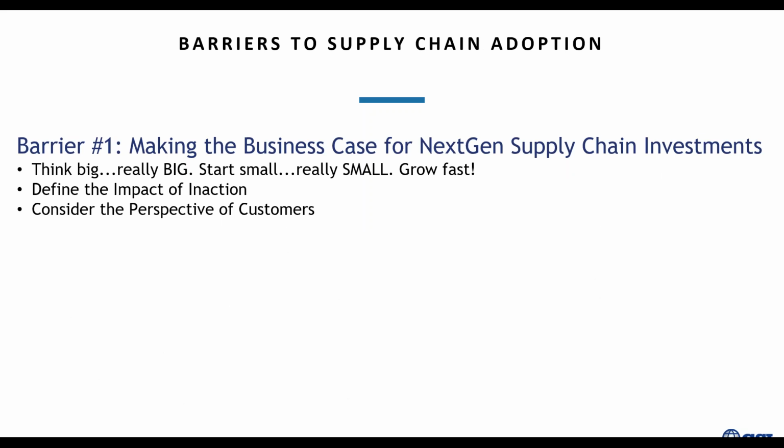So when we talk about the supply chain and autonomous things, there are barriers. How do you, as a company in your supply chain, make a business case? You're not going to go out and make your warehouse fully automated and think about doing it all right away. You're going to take baby steps and start small. And then once you get your toe in the water, you're going to start growing quicker.